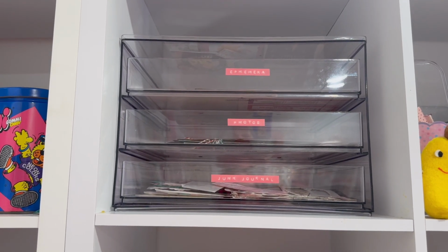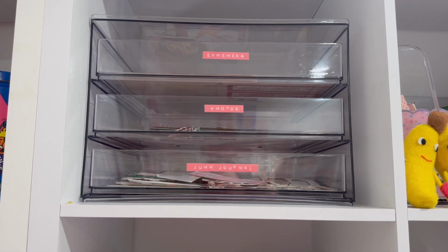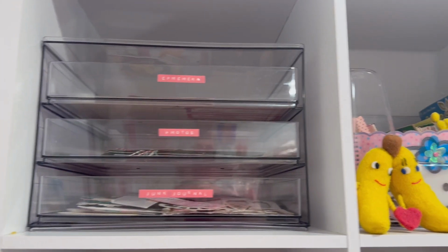So I'm not going to go into detail about these things because they are in the organizing video if you want to see more details. But here is where I have some junk journal supplies, and I have some ideas for an upcoming junk journal that I'm considering. So we might be using a lot of that.